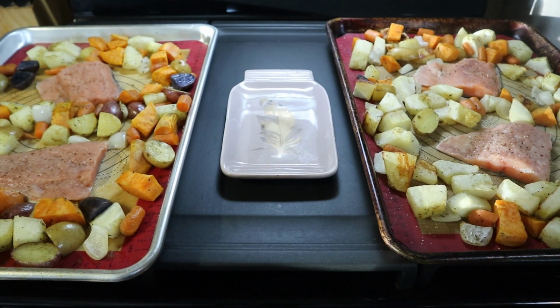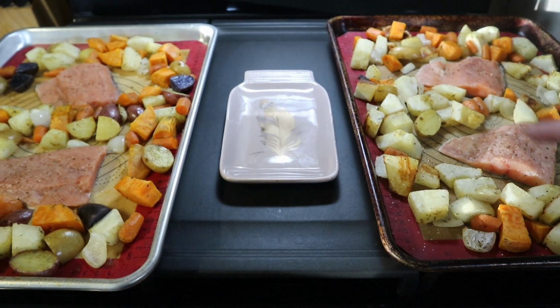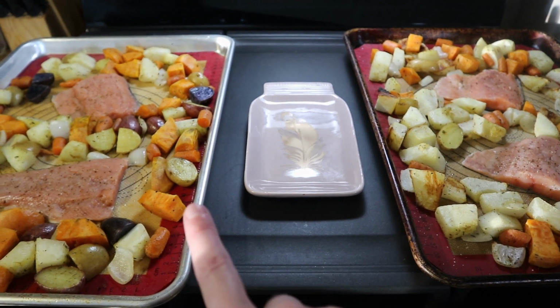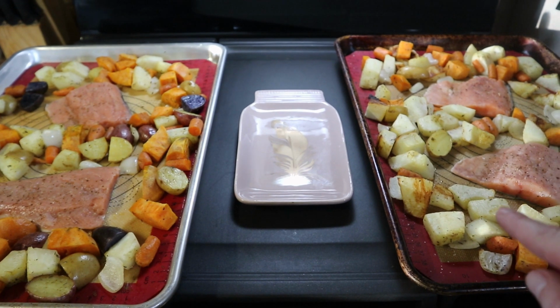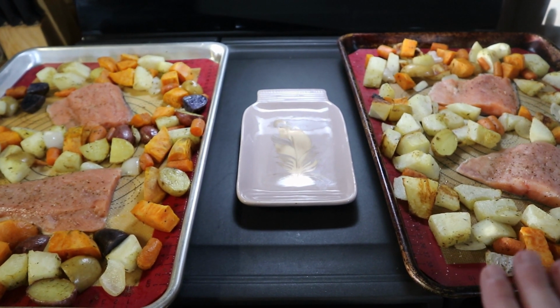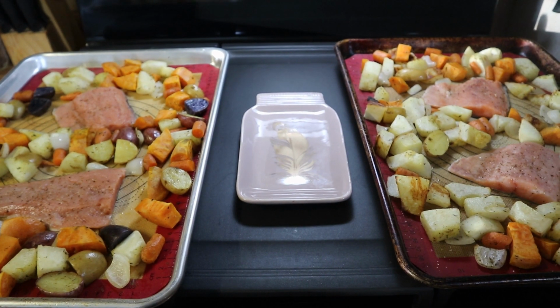Okay, so the vegetables cooked for about 30 minutes. I took them out and I just tossed them around, made some wells in the center, and just laid the salmon down. So now all I'm going to do is top the salmon with the glaze. If there's any glaze left over, I'm just going to drizzle it all over the vegetables. And then I'm going to put this back in the oven for about 10 to 20 minutes, just until the vegetables are tender and cooked through and the salmon is cooked through. So I will show you what it looks like when it gets done.